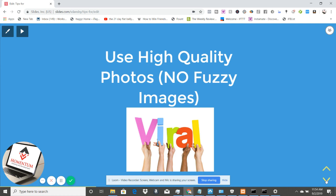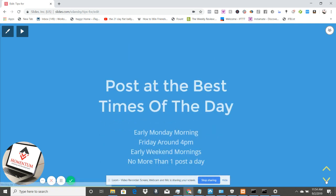Okay. So one of the ways you can really, really ramp up the amount of people that are going to follow you is to use high quality photos when you're posting. Okay. Very simple, but very, very powerful.